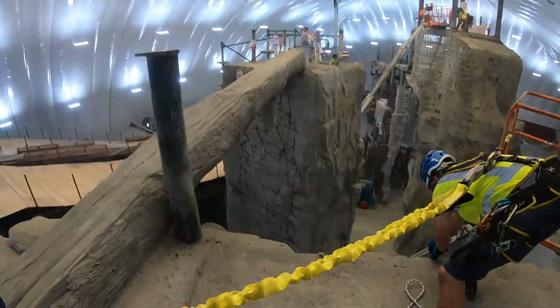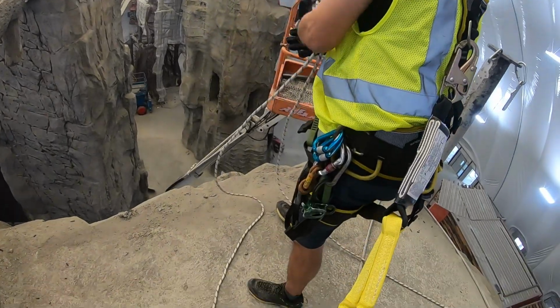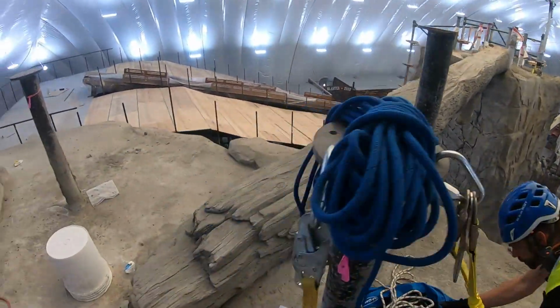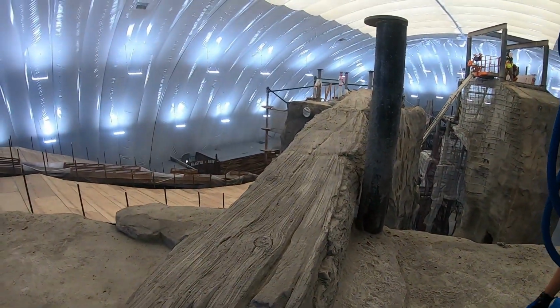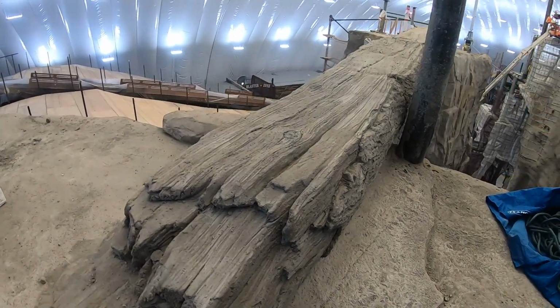It's going good. All right, jumping ahead. Now we are on top of Faith's Edge. Jeff is setting his top rope anchors. There's 4 routes on Faith's Edge. There's a little look. This is the fallen tree. Hasn't been painted yet. It's all carved out. Meticulous detail. Totally incredible.